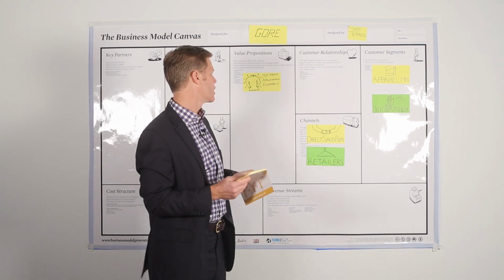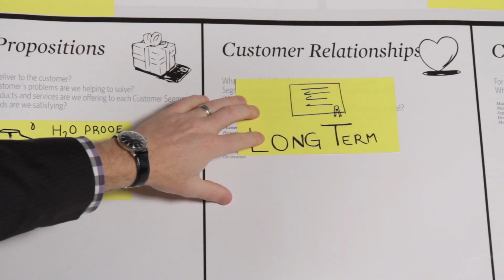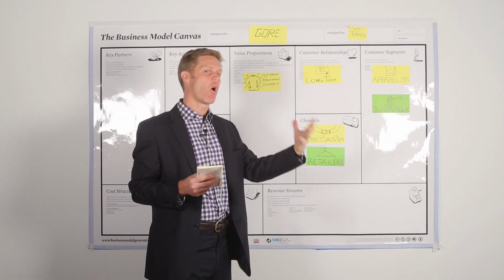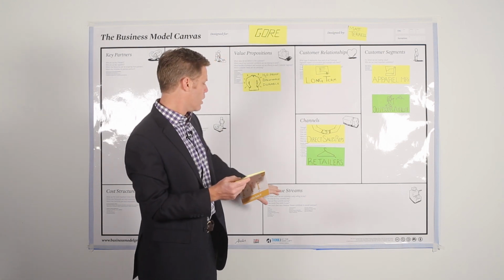So let's talk about relationships. What type of relationship does Gore have with their customers? Well, one of the best ones out there is a long-term, deep relationship. How does Gore maintain that? Well, Gore has a lifetime warranty for all of their laminated fabrics, which leads to a long-term, deep relationship with the customer.